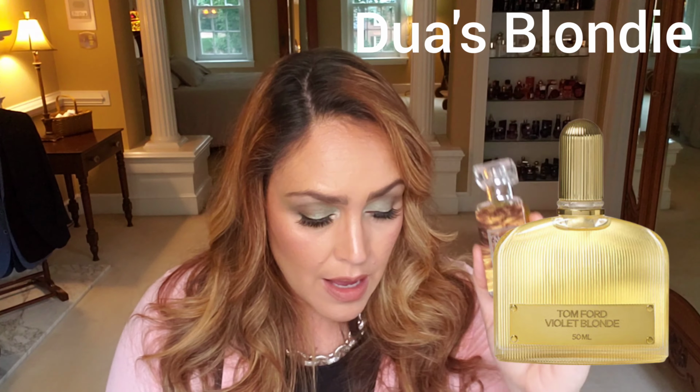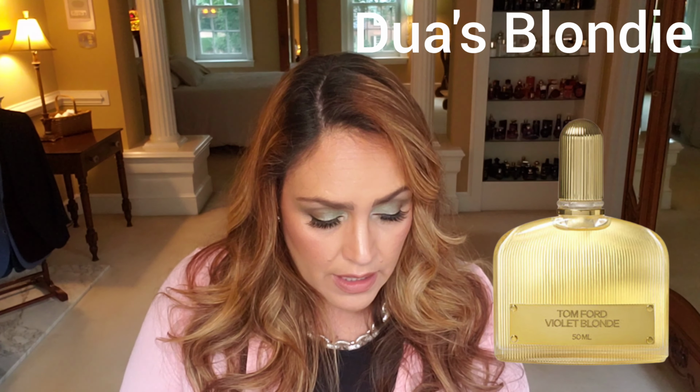Next is another one that I also have mixed feelings about. It's supposed to be a dupe for Tom Ford Violet Blonde. Actually, let me be fair. What the sites say is they are inspired by. They never say they're cloning or duping, just that they're inspired by. I just want to be clear about that. And the cover, the sticker on that, looks like that. And it's called Duo's Blondie. I've never smelled Tom Ford Violet Blonde. I can't speak to that.